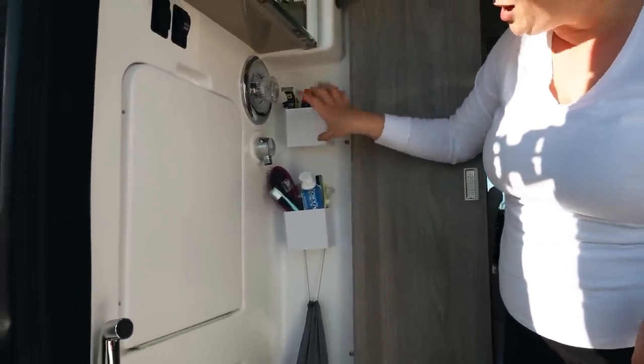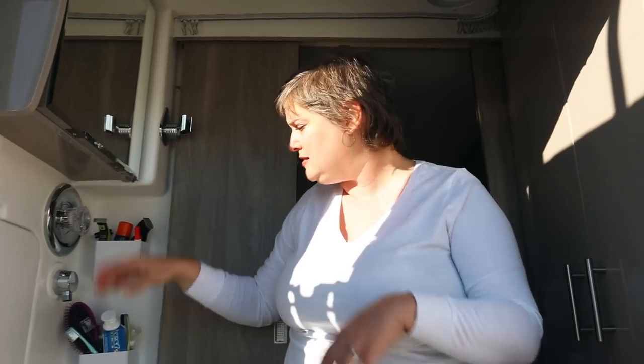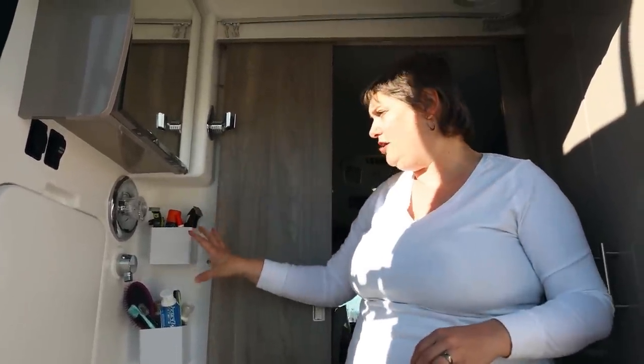These are just little stick-on bins, and so I was able to pull all of this stuff out of the medicine cabinet and make more space. They're easy to grab. This is stuff that we use a lot. Of course, we're gonna brush our teeth every day, brush our hair every day, use the lotion for our hands, the shaving things like that. Stuff that we use a lot are right here and easy to grab.